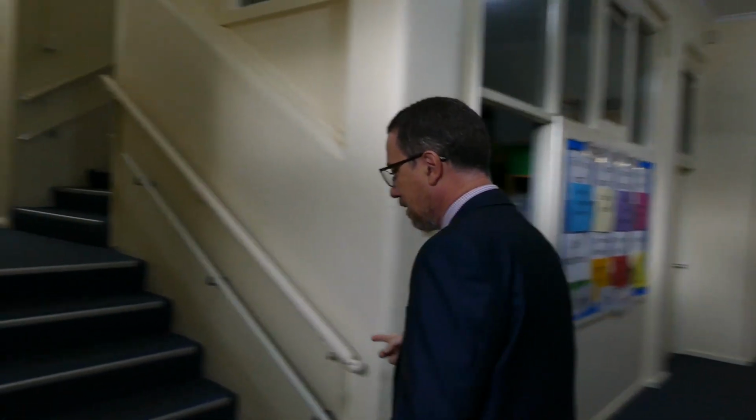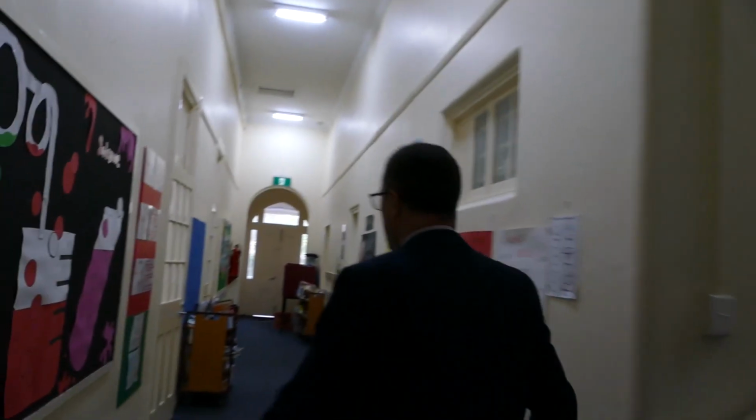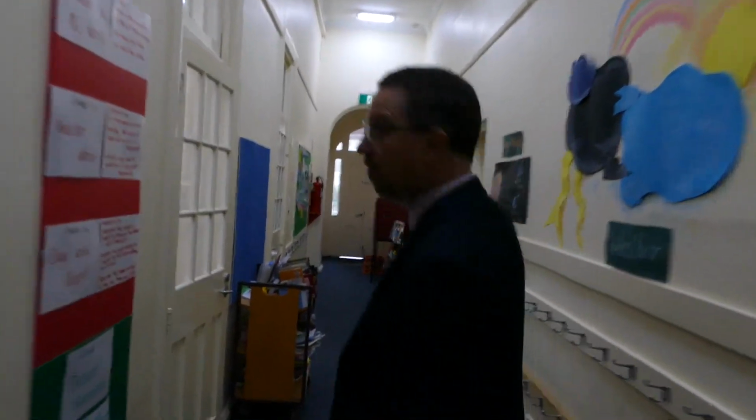Okay, so that was the art room. And what we're going to do now is look at the oldest part of the building. So this was built in 1866, and at the moment we have a science room and we have a grade 3-4 class. So we'll go into the science room first.